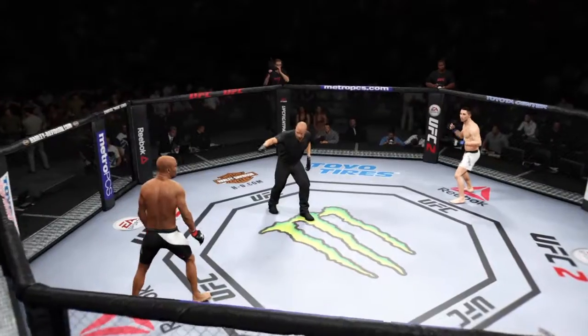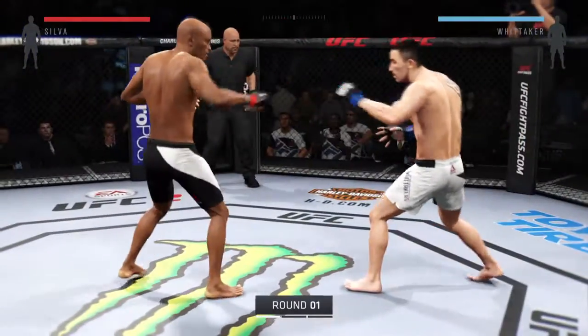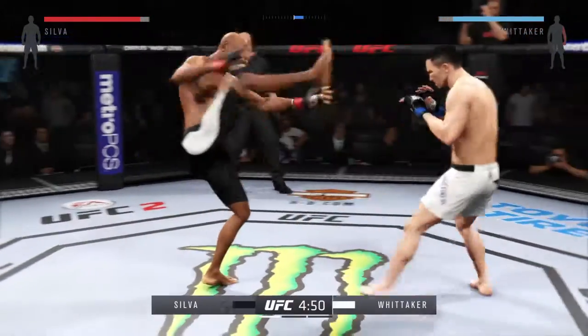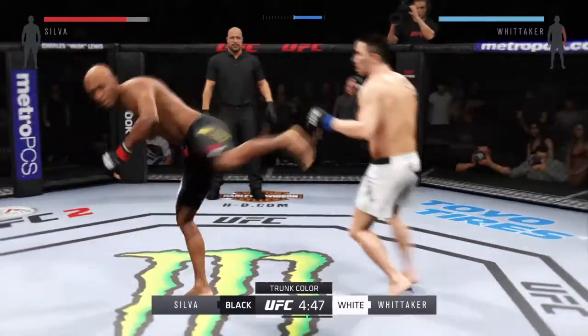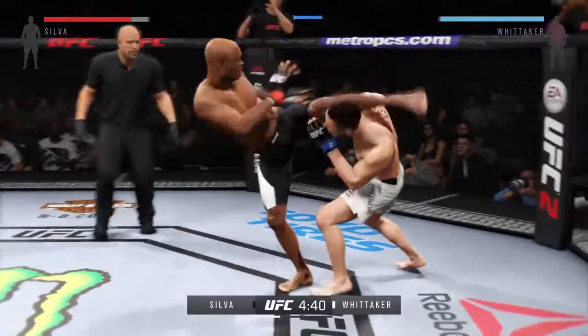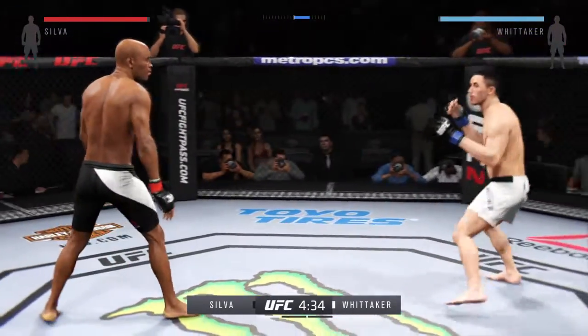Anderson Silva. Are you ready? Robert Whittaker. And here we go. Fight scheduled for three five-minute rounds. White trunks for Whittaker. Black trunks for Silva. One very effective technique for Anderson Silva is his utilization of the knee strike. Look out for that in this fight for sure.